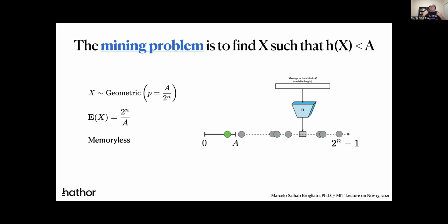Miners are looking for an input to the hash function, an X, such that the hash of this number is less than A. So what happens here is that they put a random input and they look, okay, it's a gray dot. Let's try again. They change the input +1. And then another gray dot, okay, +1. Another gray dot, okay, +1. Another gray dot, and then, okay, +1. They found a green dot. The green dot is between 0 and A, so they found a solution. That X is a solution.